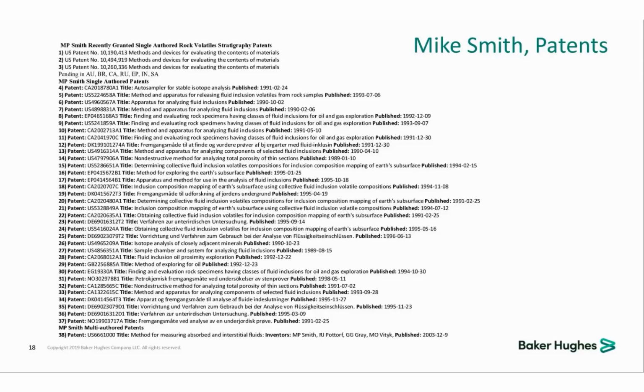There are 3 systems in the world that really produce the bulk or all of the volatile information on cuttings. There's the fluid inclusion stratigraphy system at Schlumberger. There's the fluid inclusion volatile system at ExxonMobil, and there's our system. So if you're working on volatiles in cuttings, you're almost certainly working with the machine that I invented and designed and built.